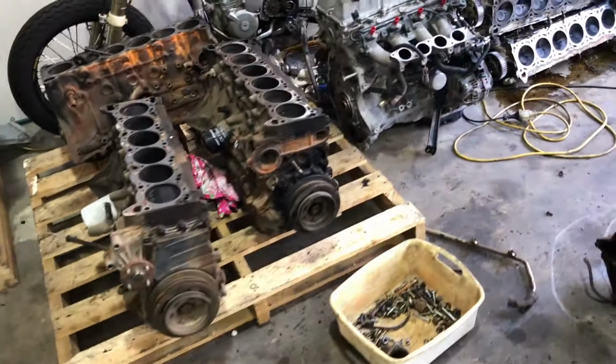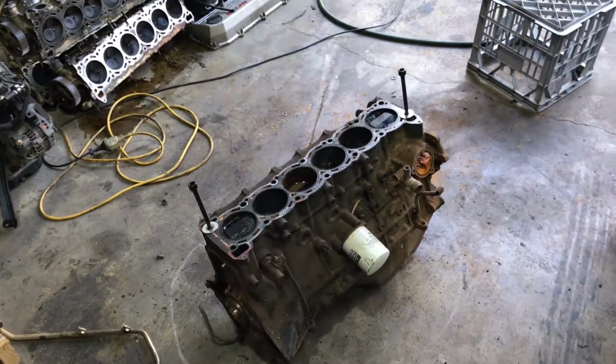Otherwise, that's that pretty much for today. Later tonight, we're gonna be doing clutch and timing service and a whole bunch of other stuff on Semi's ute, so that'll be good.